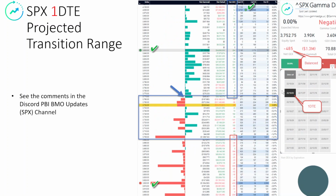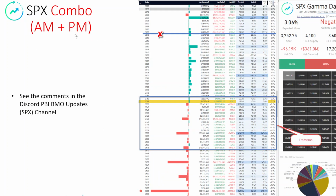The 1 DTE is still loose, relatively fat. This 3770 range is kind of interesting. We've got a big pocket right here that we parked into the weekend, and so how this develops today will be very, very interesting. 3850 to the upside, you can see all the way up here at 4,000. Actually tomorrow we have some coming off, but not very strong, very balanced here on the 1 DTE.